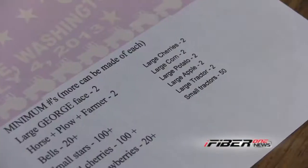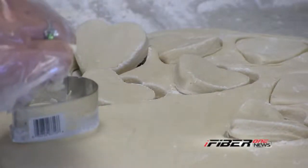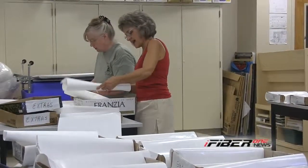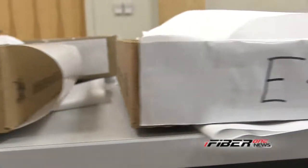Hundreds of crusty shapes and letters have to be cut and baked before the 4th. Then they'll be artfully arranged to top 75 gallons of cherry pie filling. "We pack them in cardboard flats to haul them back to George, and they're good for a couple of days, and then the morning of the 4th we'll do the pie construction."